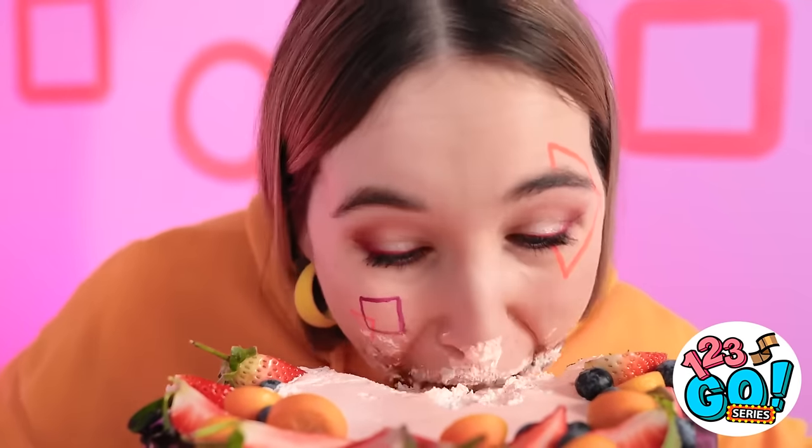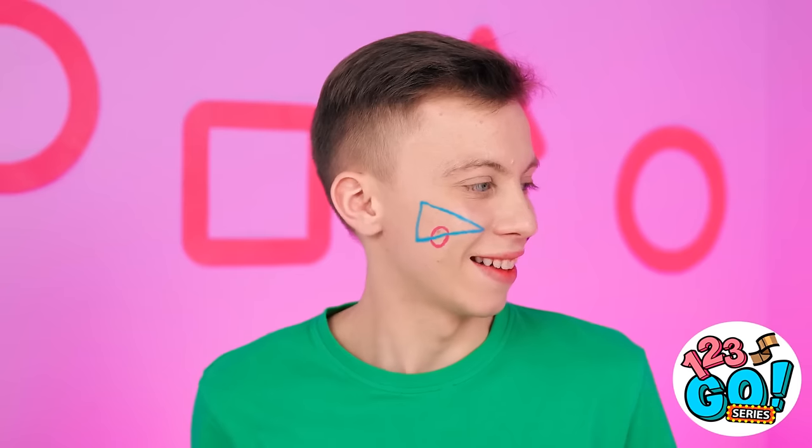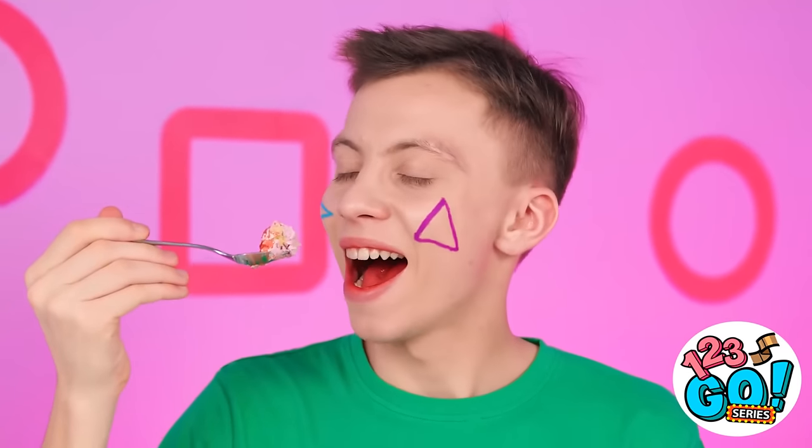Here I go, I'm digging in! I gotta tackle the sides, I think. Oh my gosh, you're ridiculous. I'm back with my trusty spoon. Here I go into my single slice of cake. Mmm, it smells really good. So fresh. All right, I've gotta start using my hands.